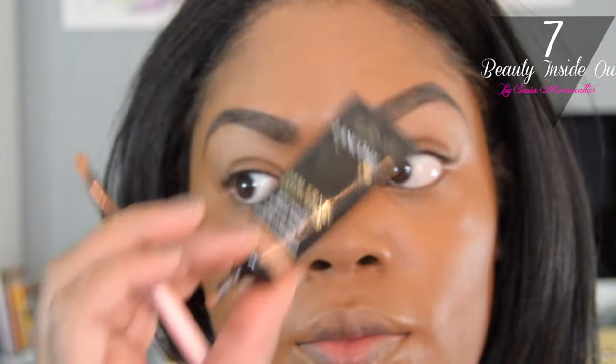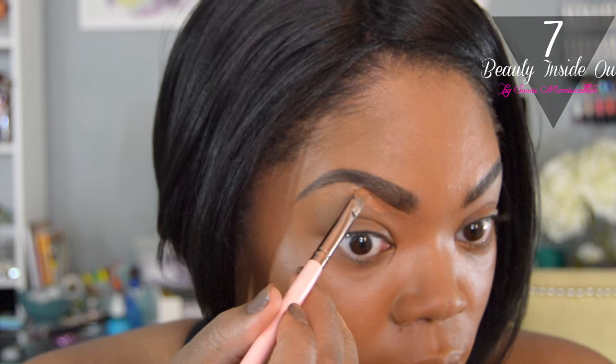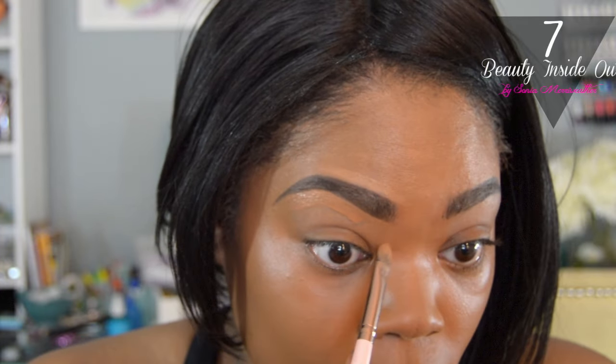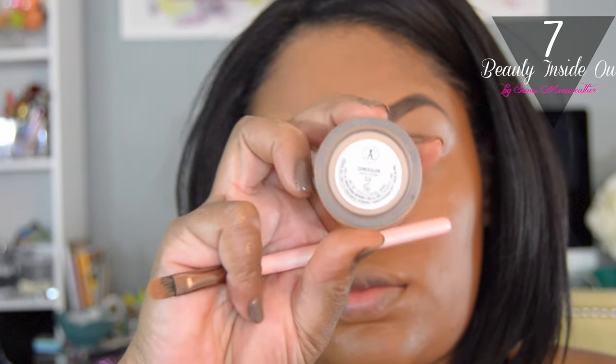And then I'm using a Lancome concealer here. And then I'm just going to go underneath the brows. And that is pretty much the same shade as that foundation. I'm patting that out.